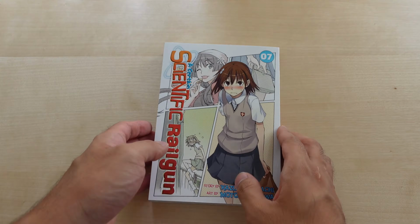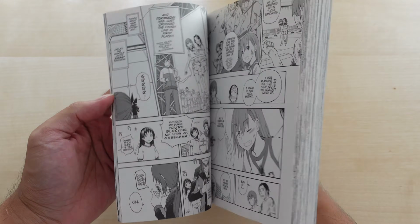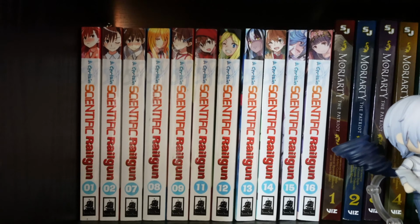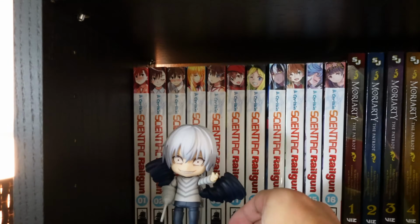The funny thing is, volume 7 is one of the most, if not the most expensive volume in the series, and I was able to find it at Kinokuniya for $12, so that was a massive steal. Unfortunately, I'm not as big of a fan of Railgun as I used to be, but it's still cool to have this in the collection. And we also have the Accelerator Nendoroid over here.